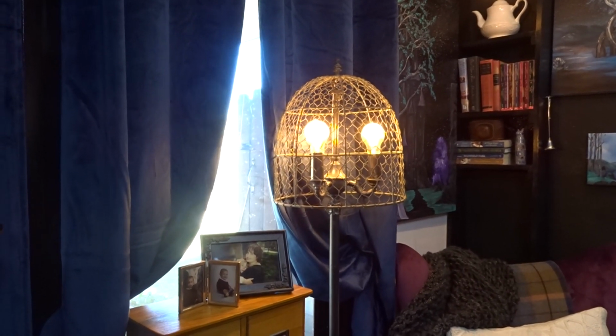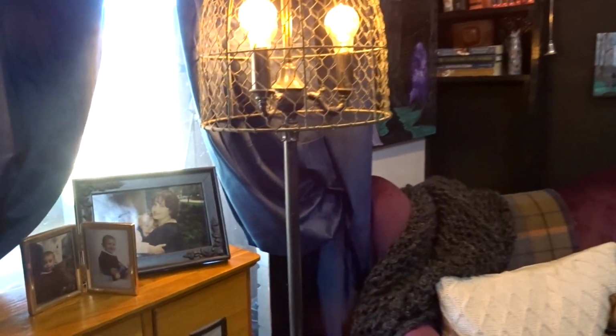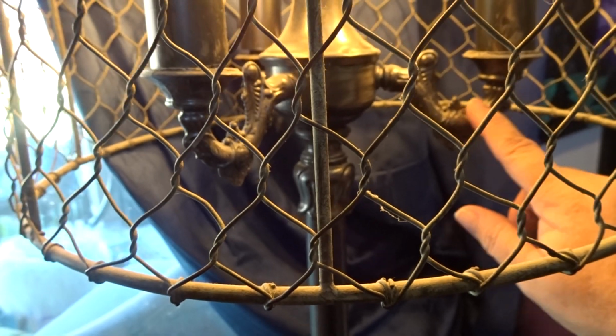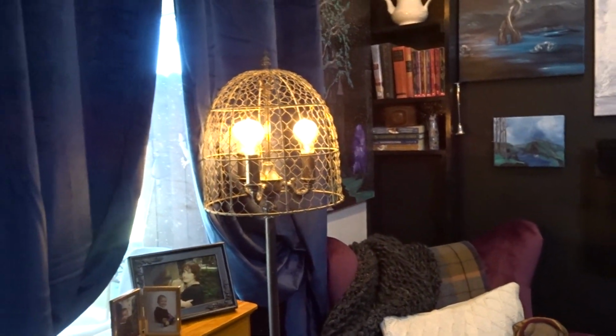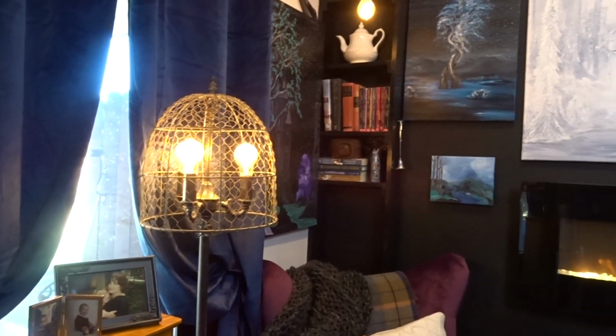But I felt like the piece is so architectural and so unique. It has so many little bits here, as you can see, like right there. It's just so ornate and beautiful. I didn't want to cover it up with a traditional lampshade, so I found this cloche, and that way you can see through. And then, of course, I use those Edison bulbs so they don't hurt your eyes. So that's a treasure right there.